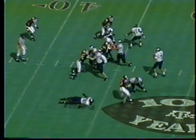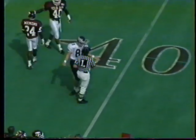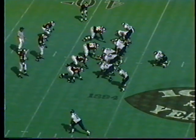Lee in motion to the right side. LaRocca from the pocket throwing back to the left, and it's incomplete. Scooped up off the turf by Jeff Vinghaus. Here's the third and 14.